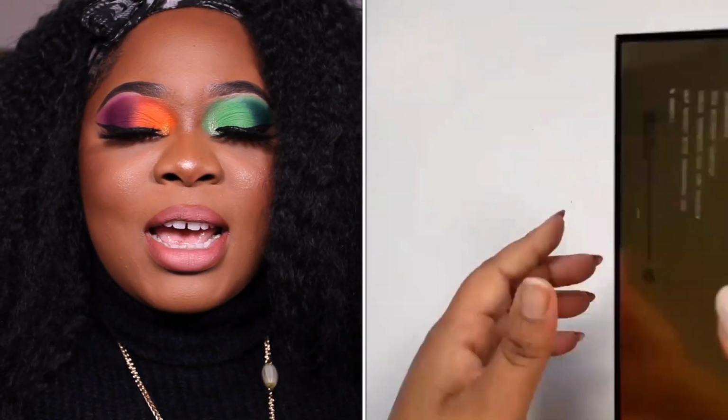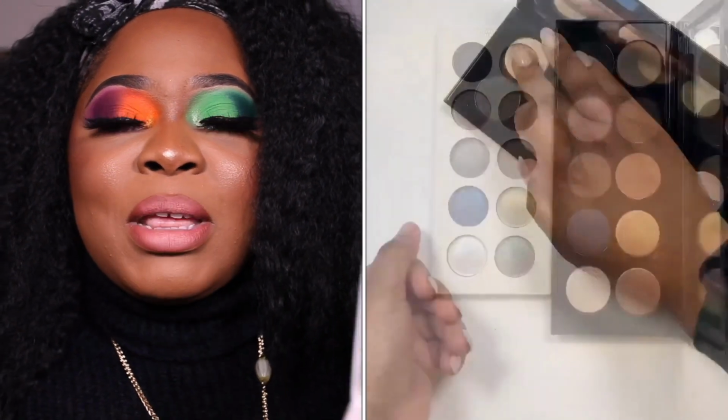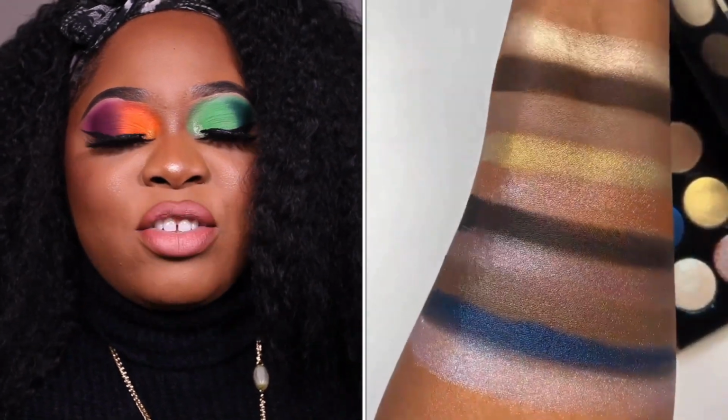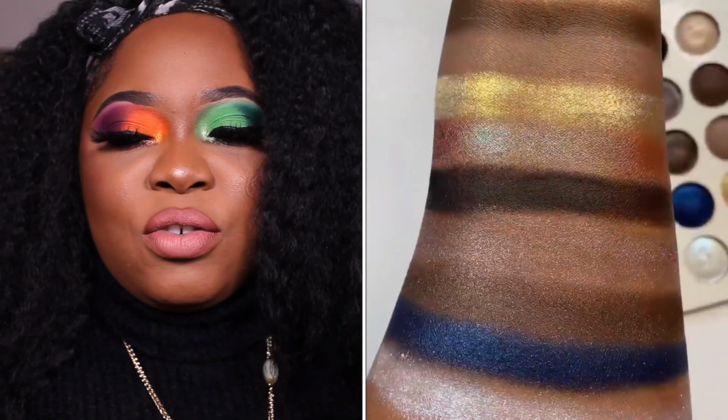But honestly, you guys, they look so similar. I see why people fell in love with the Pat McGrath quality. I mean, the weight of these eyeshadow palettes is like a brick. I feel like it can smash someone's head. They're so big and so luxurious.